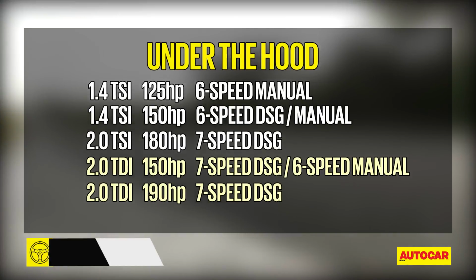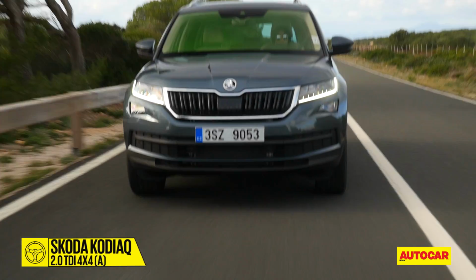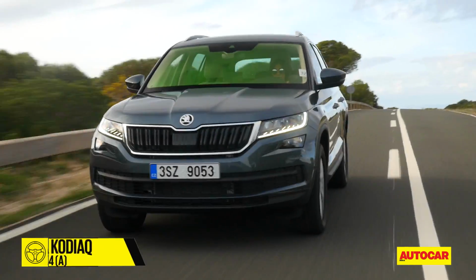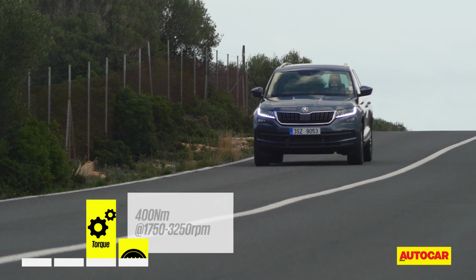Now, the Kodiaq in Europe is offered with a variety of engine and transmission combinations, but what we are likely to get is the 150 HP 2-litre TDI with 340 Nm of torque and the 2-litre TSI petrol with 180 HP and 250 Nm of torque, both of them with auto transmissions, but a manual may be offered to get an entry price point. There is a 190 HP diesel as well, which is what we drove at first, but that will not make it to India as it's built to cope with Euro 6 and needs a better fuel grade than we can offer. It will probably make its entry much later when we shift our emission norms.